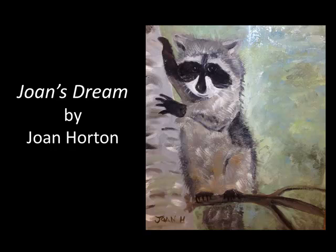This painting, entitled "Joan's Dream," pictures a standing raccoon gripping to the side of a tree trunk. This artwork portrayed the artist, Joan Horton's, love of animals, especially raccoons. Joan's biggest dream was to have her paintings displayed as part of an art show.